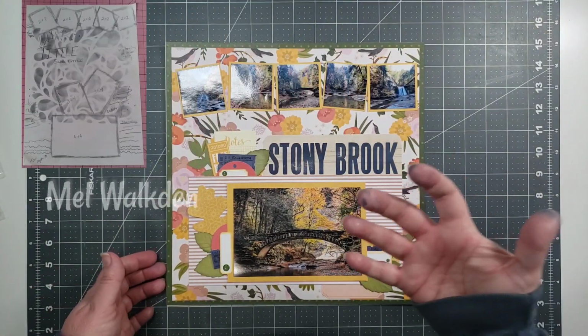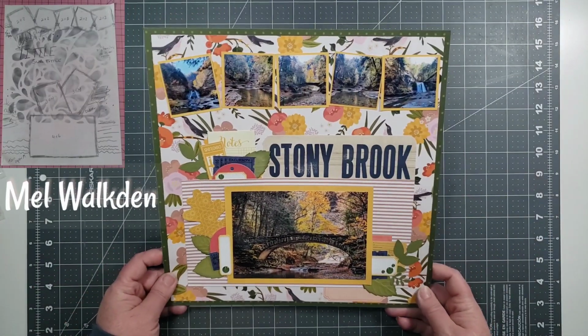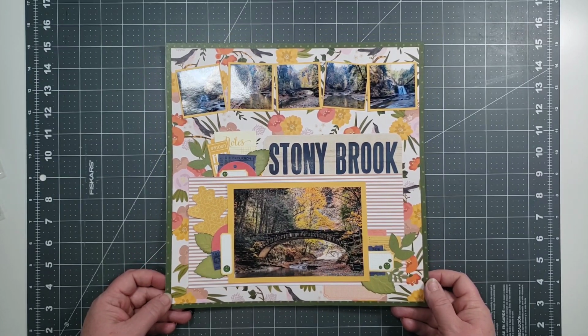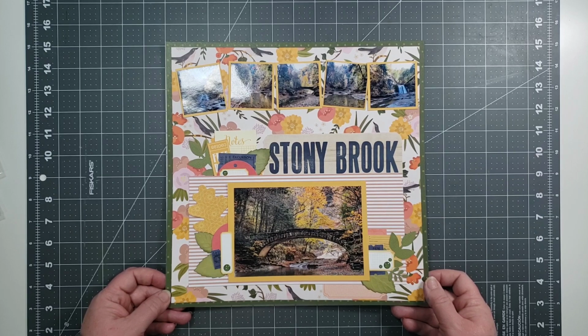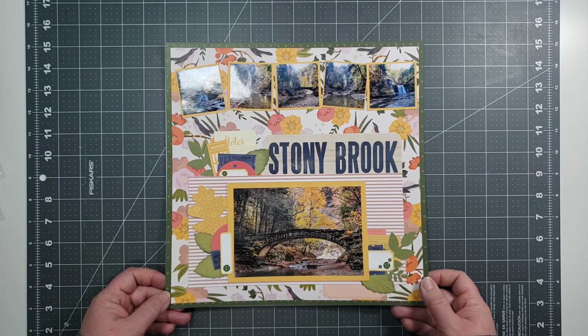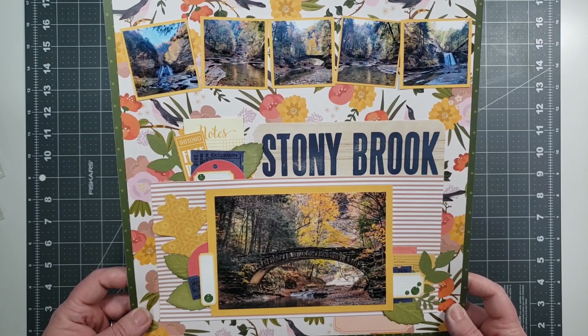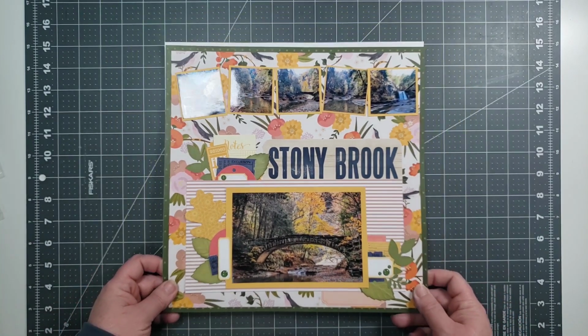And this one is why I have blue fingers. We went hiking this past fall at Stony Brook State Park here in New York. It is a beautiful park. Highly recommend it. And I stamped my title. I'm so proud of that.